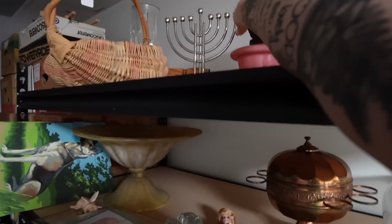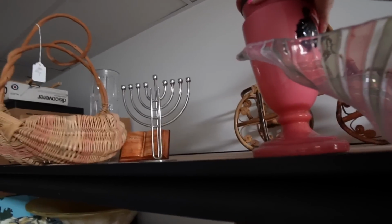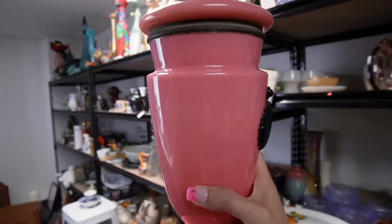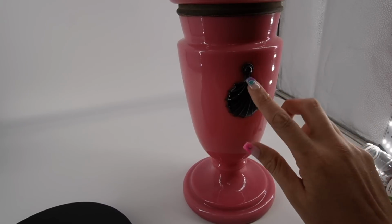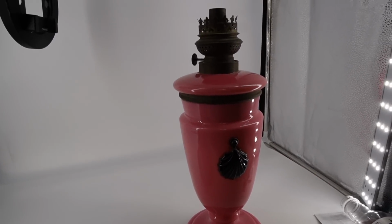How about this wild lamp up here? Like, when am I ever gonna get rid of this thing? It's been sitting around forever. How much is it worth? I don't know. Let's let eBay decide. Pink opaline oil light. It's pretty epic though, isn't it? I love these applied shells. I think I'm gonna list it.